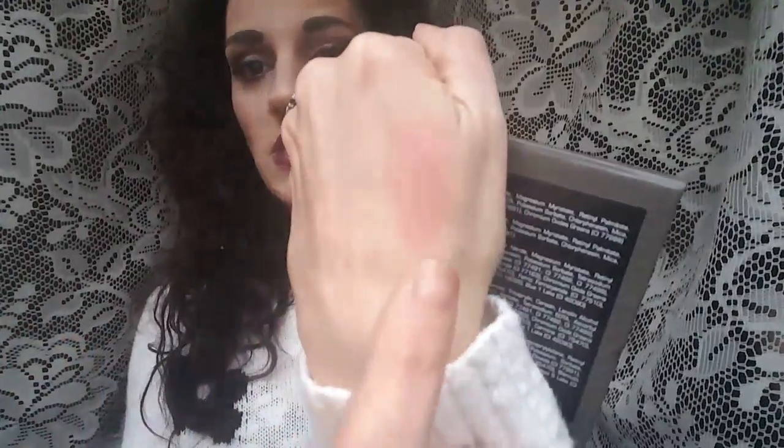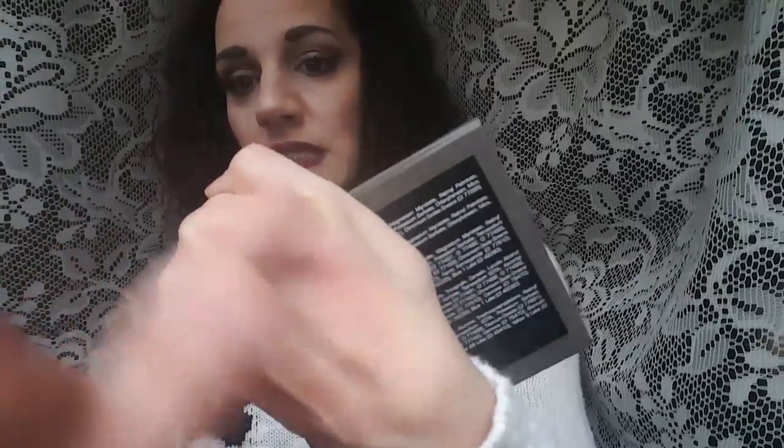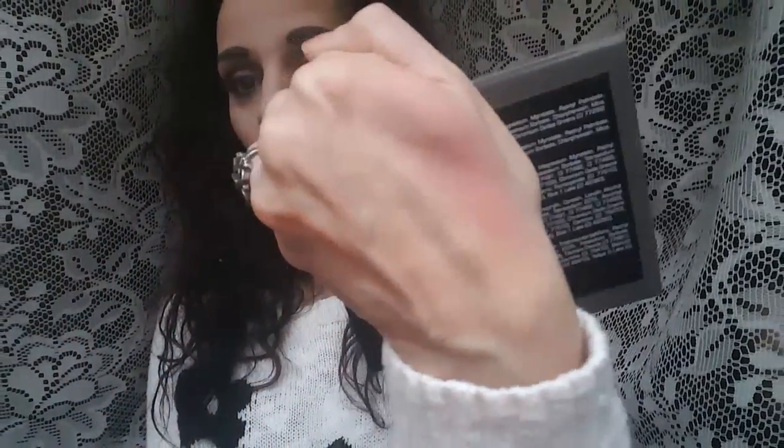I will swatch it for you. It's just a very delicate peach color. It's very natural looking, very, very pretty. It spreads on really nicely. It's not chalky, and it doesn't disappear off of my face. And I love these colors.